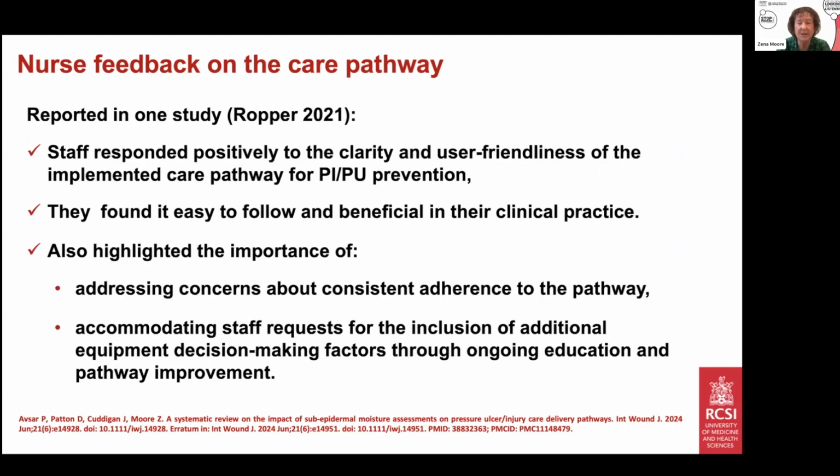In one study, their staff reported positively to the clarity and user-friendliness of the implemented care pathway. They found it easy to follow and beneficial. They also highlighted the importance of addressing concerns about consistent adherence. So it doesn't just happen by magic, as you well know. We have to adhere to the pathways, and staff might need additional equipment or education to make sure that the pathway would work. So it's not just one single thing. It's a collective, as you know, and a team effort.